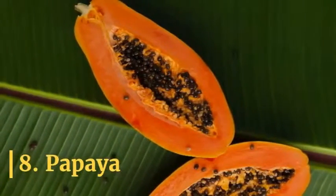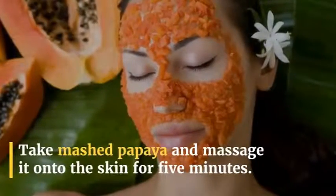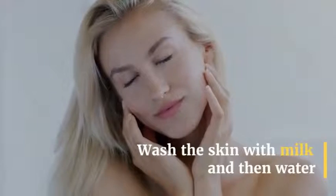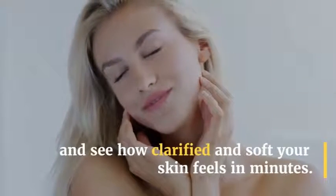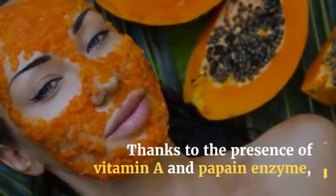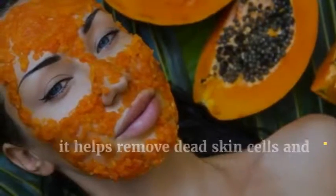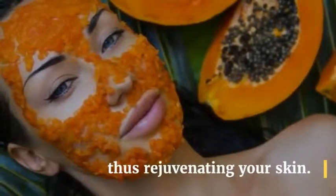Papaya. Take mashed papaya and massage it onto the skin for 5 minutes. Wash the skin with milk and then water, and see how clarified and soft your skin feels in minutes. Thanks to the presence of vitamin A and papain enzyme, it helps remove dead skin cells and inactive proteins, thus rejuvenating your skin.